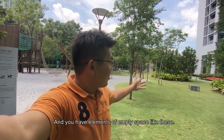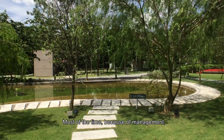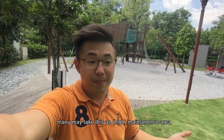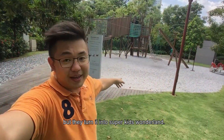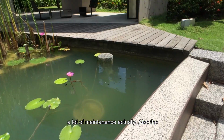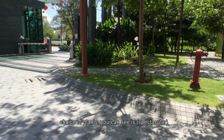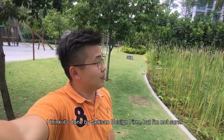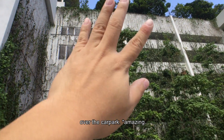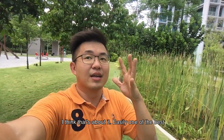Then you have elements like empty space like this. Most of the time, because of management, a lot of people will always think that it's a maintenance area, but in fact they turn it into a super kids wonderland, and things like this need not have a lot of maintenance actually. Also the choice of landscape, if you can see, I think it's done by Sucken. I'm not sure, maybe let me check and I confirm. You look at the creepers over the car park. I think that's about it.